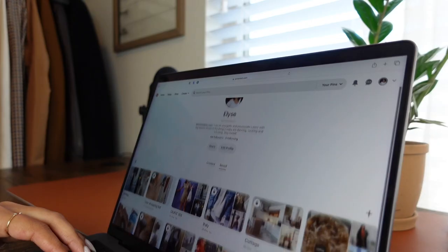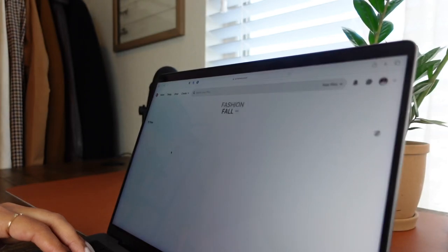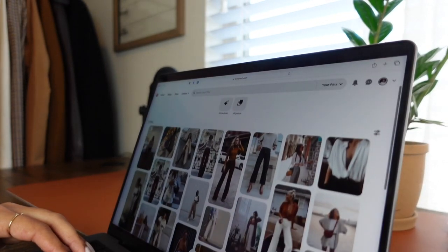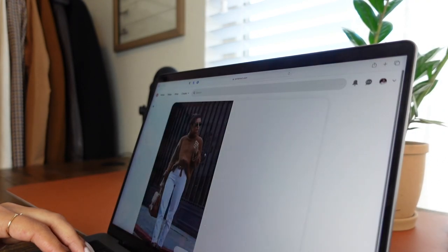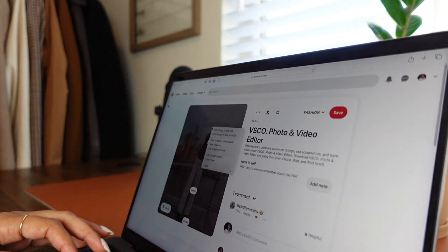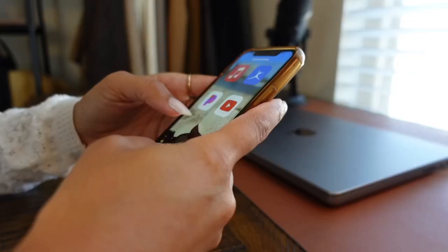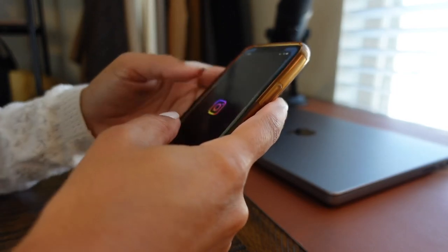I then go to look for outfit inspiration, whether it's from Pinterest, by searching outfit ideas for the season, looking at previous pin ideas in my fashion folder, or even going through my Instagram grid for outfits that I have worn in the past and felt comfortable and confident in. You can also use your saved photos on your phone if you don't post on social media or if you don't have one.